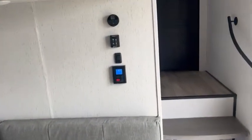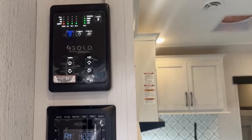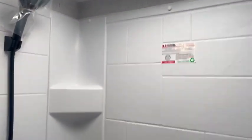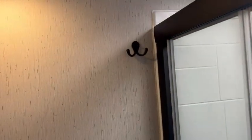So there's your tankless hot water heater, thermostat, max air vent, stereo. This is equipped with the Solo Connect by Lippert, so you can run everything by your phone via Bluetooth. Up into the bathroom, large shower, skylight for those extra long people, upgraded faucet, little hangers for your towels and everything like that, your toilet, full-size medicine cabinet, more storage underneath, and into the bedroom.